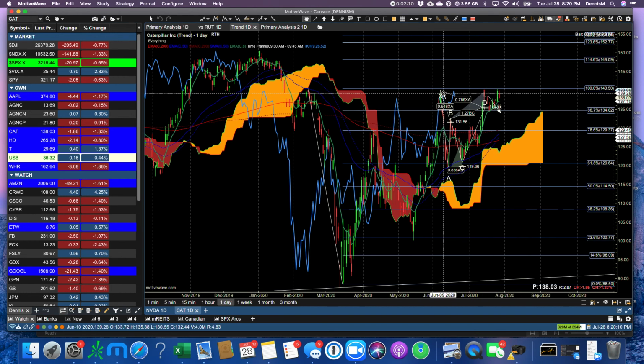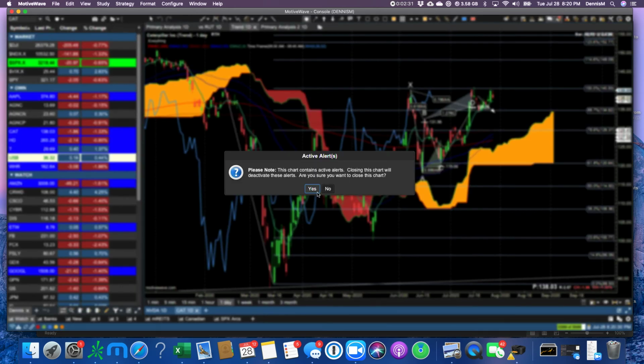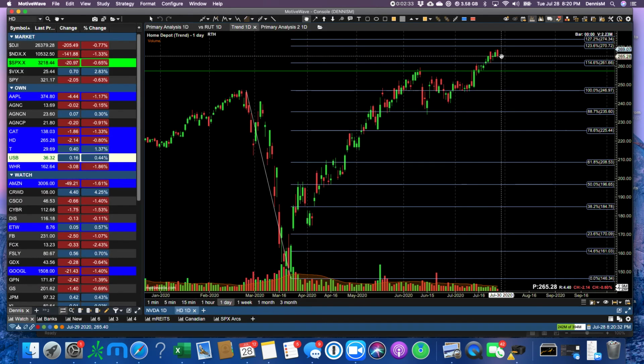Now they say the triple tops don't exist, but you're looking at one right here. There's only one way for Caterpillar to go, frankly, after completing this. It's not a Gartley pattern, it is a Gartley pattern as a matter of fact, is for it to go down. Home Depot, sort of an engulfing candle day, engulfing the previous day's highs and lows.